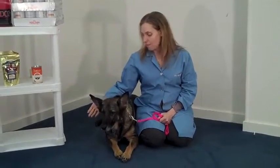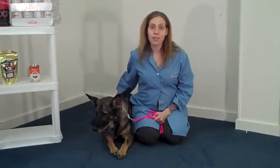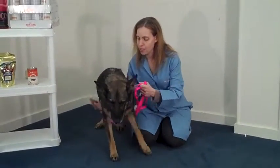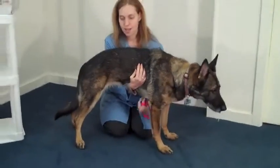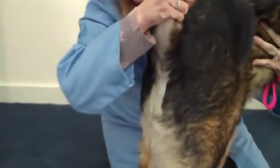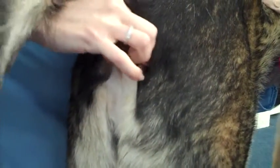So dogs and cats, dogs like Daisy and cats like I said, they do have these anal glands or anal sacs that live in the back of the rear end, and I'm going to get her up so you can kind of see where they are. Come here, Daisy. Good girl. So if you lift your dog's tail up, right at the 4 o'clock and 8 o'clock position, so approximately right here, that's where the anal glands or the anal sacs live. Basically, they're filled with an odorous, usually if they're healthy, a liquid secretion.